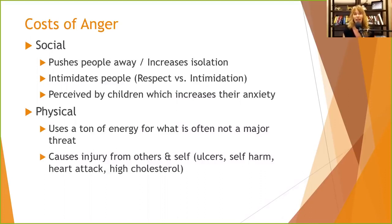Physically, anger uses a ton of energy. People with anger management issues often use a ton of energy for things that are not a major threat. If you get totally freaked out, upset because somebody left the cap off the toothpaste, is that really a crisis? Is that something to get upset about? Now, when we drill down, remember I said it wasn't always just anger. Actually, it's usually not. So we drill down and go, why did that upset you so much?